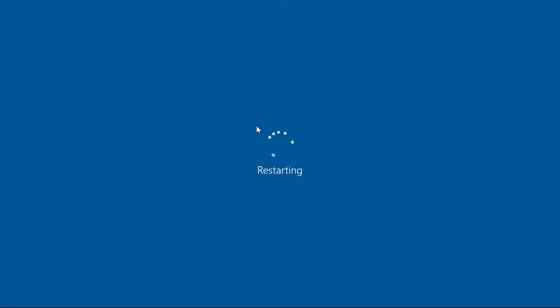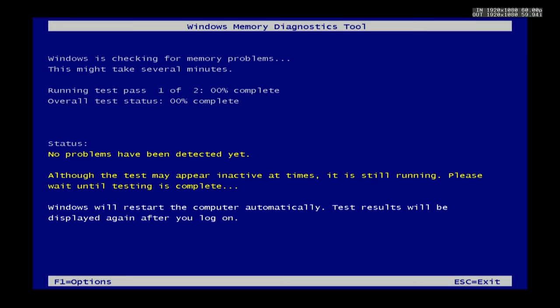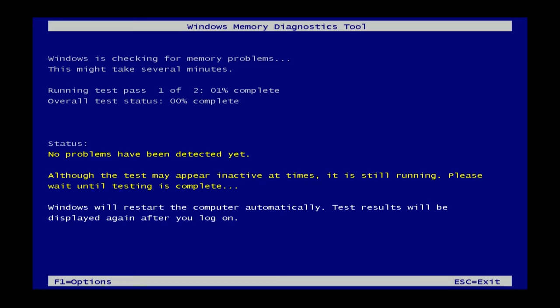But as you saw, I went to Windows Diagnostic, and it calls it this program. And at the end of it, it's supposed to show you a result of what's going on with your RAM. I was not sitting at the computer when it rebooted, so I have no idea what was going on. But I found it most curious. As soon as the machine comes back up, there we are. It's the Aorus motherboard, Gigabyte Aorus. Okay, Windows is checking for memory problems. This might take several minutes. Running test, pass 1 of 2, 0% complete. Then it shows an overall status, and we'll see a progress bar in between there. And now status, this is no problems have been detected yet.